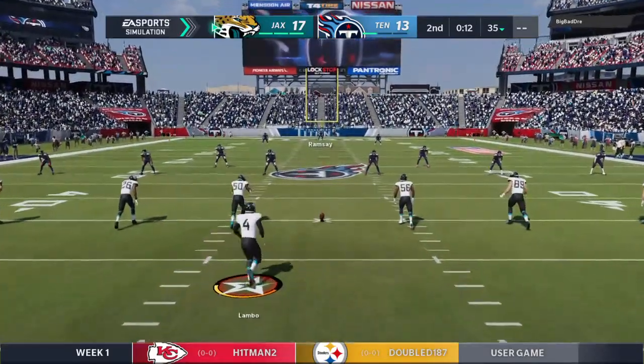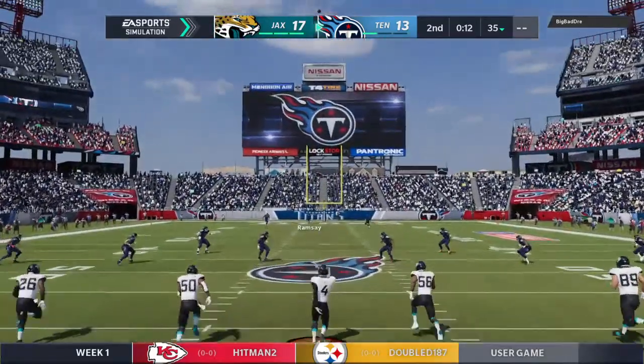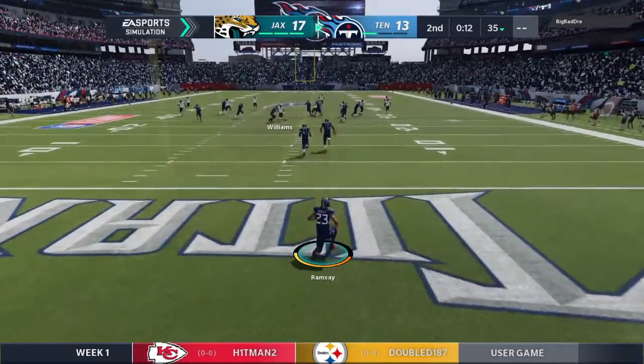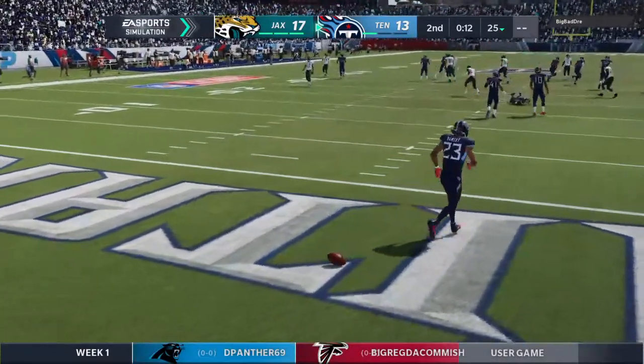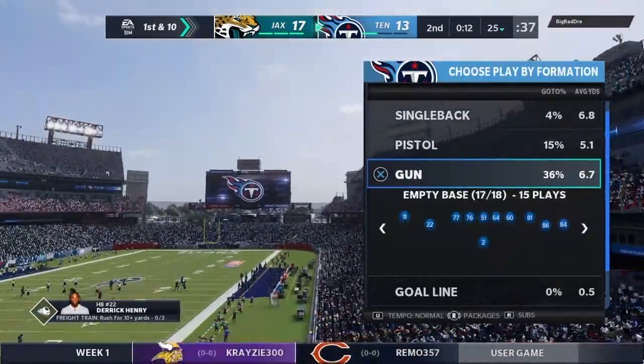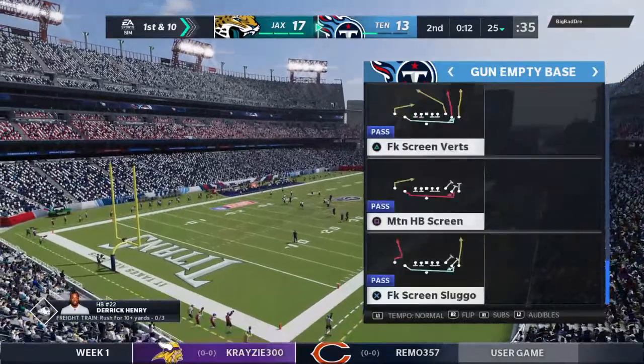So not much time to speak of remaining in this first half as the kick's away. Taken in the end zone. And not wanting to risk anything here late in the half, he'll just take a knee and they'll bring the football out to the 25.